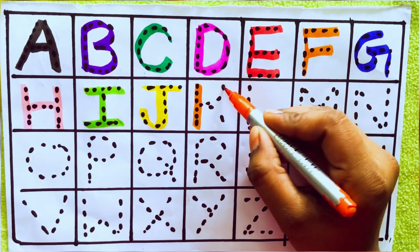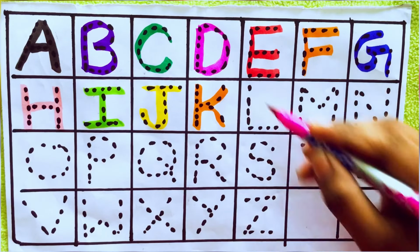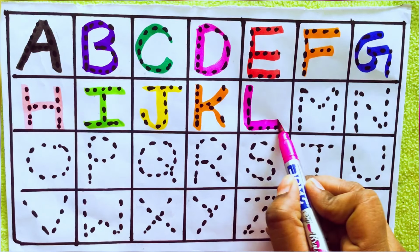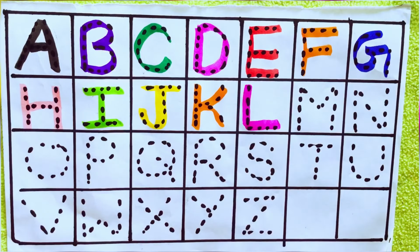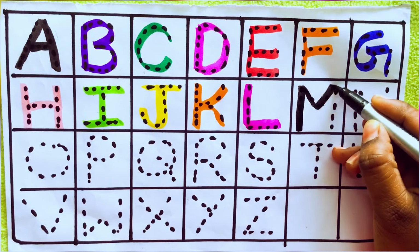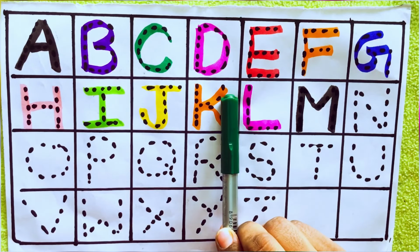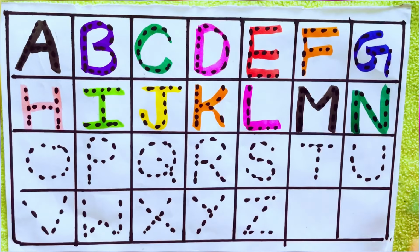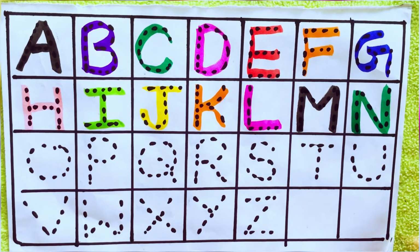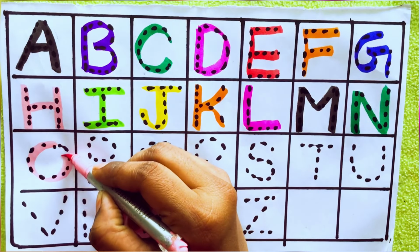Orange color, K for kite, pink color, L for lion, black color, M for mango, green color, N for nest, pink color, O for orange.